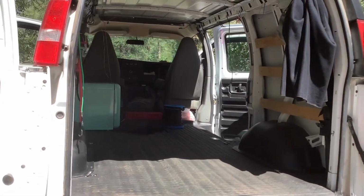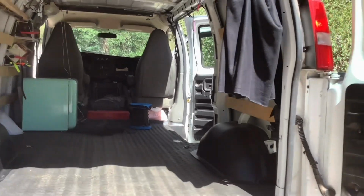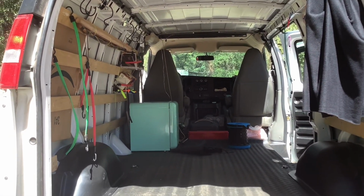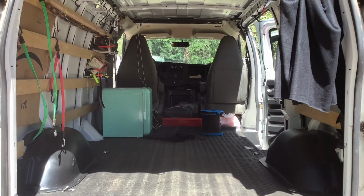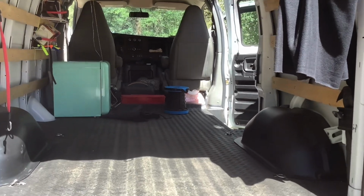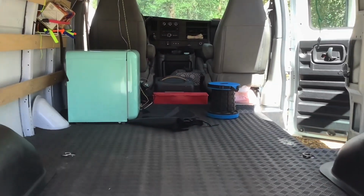I swept, I scrubbed, I wiped, I rinsed. So that is going to be refilled. First thing I'm going to do is put the new seat back holders I got to control my stuff.